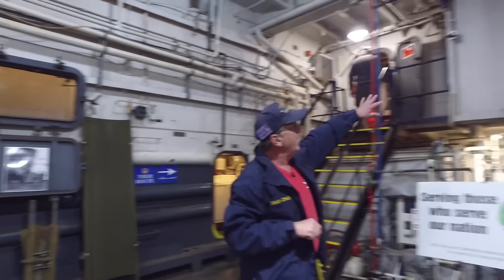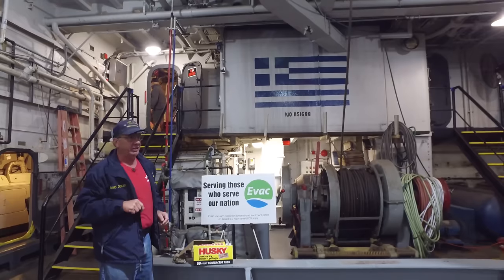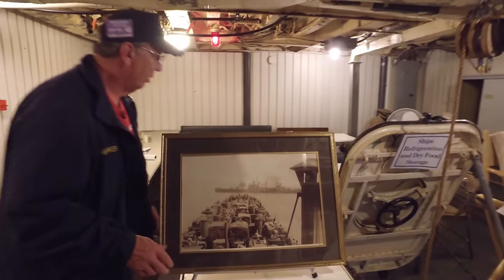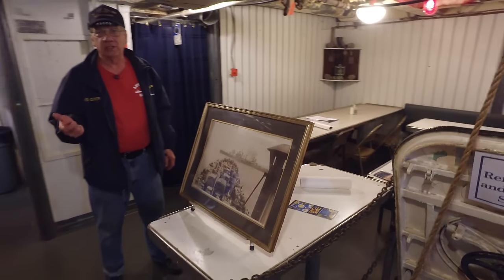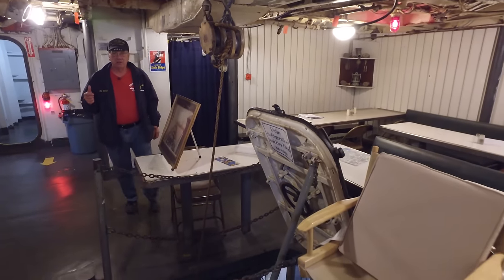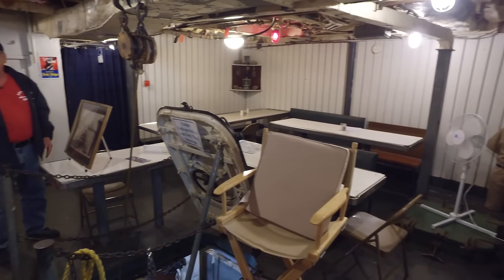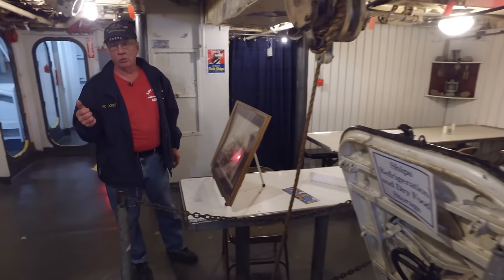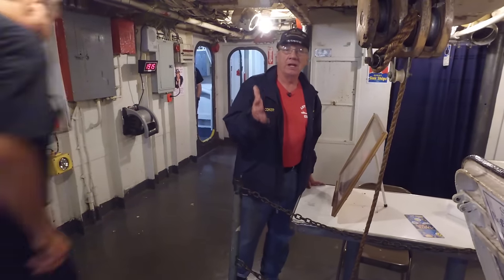Of course, the Greek flag commemorating the 30 years that the ship served with the Greek Navy. This is a little dining area that the Greeks built. Behind this wall would have been where the enlisted men that stayed with the ship all the time would stay. They would be in bunks that would be 4 high, enough for about 85 men. The standard crew complement for an LST during World War II was 85 enlisted men and anywhere from 8 to 12 officers, depending upon the mission.